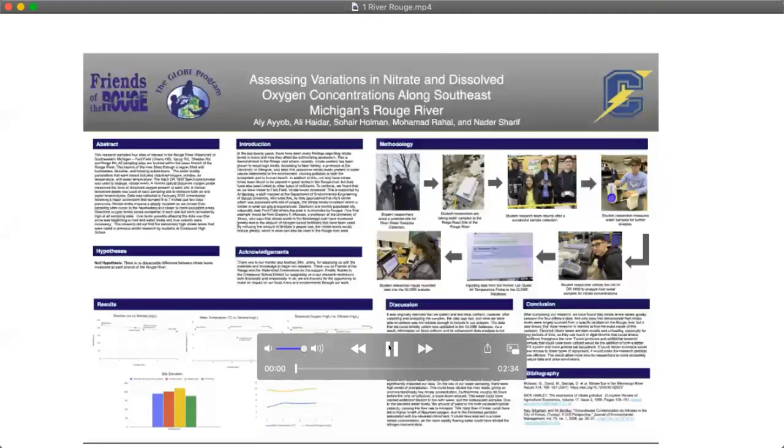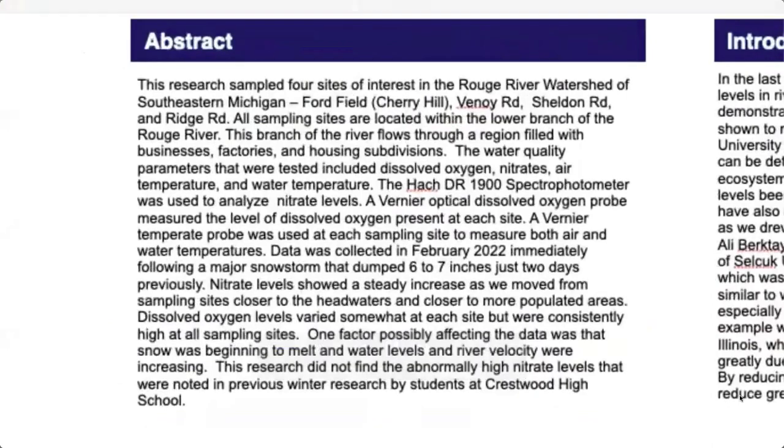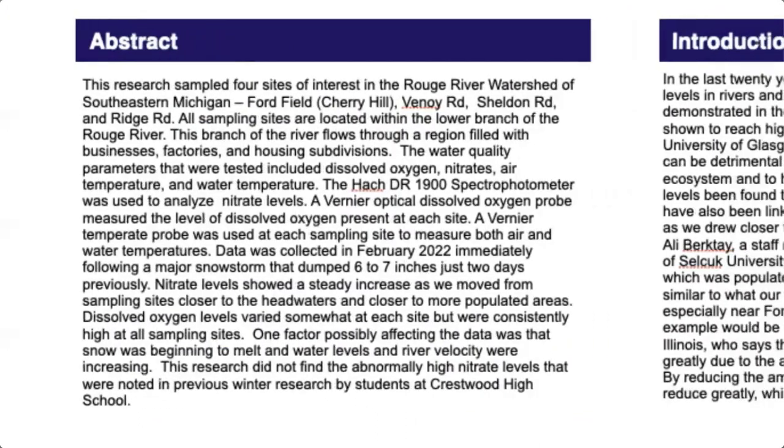Hello, everyone. This is a presentation on assessing variations in nitrate and dissolved oxygen concentrations along the Southeast Michigan's Rouge River. Our research sprouted from our previous colleagues who've done research on one location, Ford Field. This year, we studied four: Ford Field, Vinoy Road, Sheldon Road, and Ridge Road. All sampling sites were located within the lower branch of the Rouge River, where we analyzed the dissolved oxygen and nitrate levels at each site.